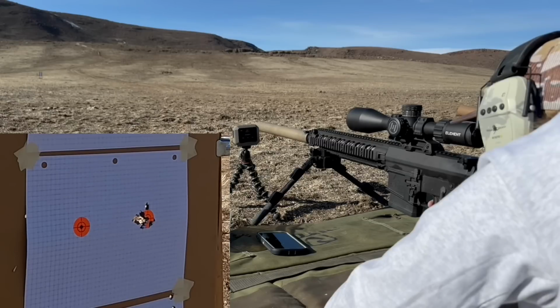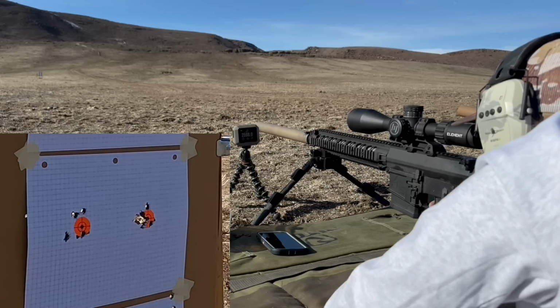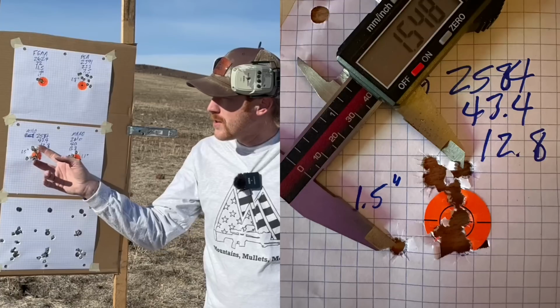Next up, I fired the M110 or the SR25 with the Bartlein barrel here. And as you can see, this 10-round group is very centered up, so zero looks good. And when you measure diagonal across this group, you're right at 1.5 inches. I feel like maybe it should have been better, but ultimately that's what we have.